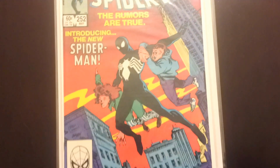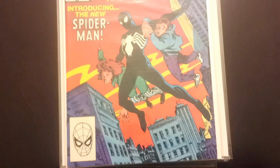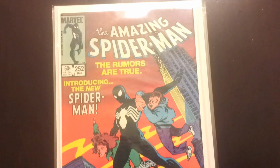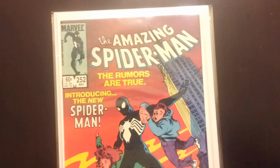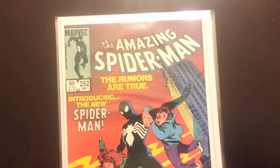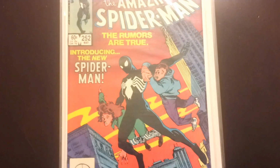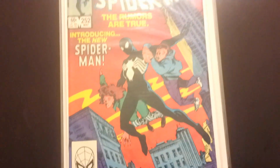Again, it's a beautiful swipe here of Amazing Fantasy 15. I love the cover. I love the fact that he is in that black costume. That black costume is just gorgeous. And this near mint copy is definitely something I love and cherish. So definitely had to put 252 on the list.